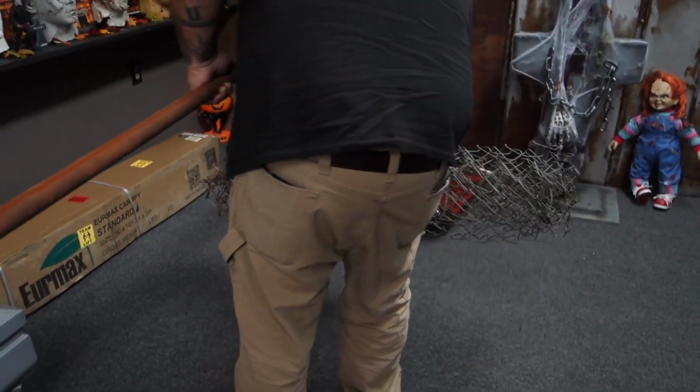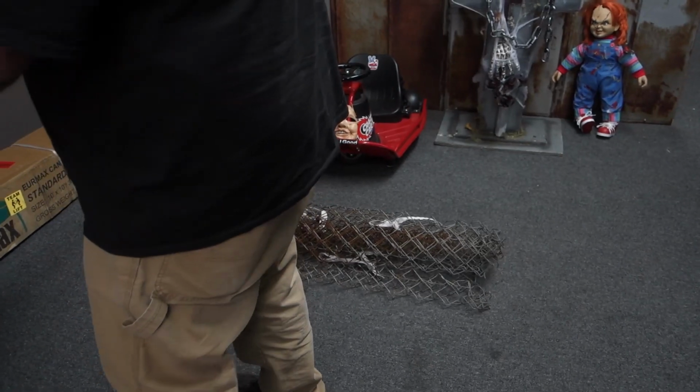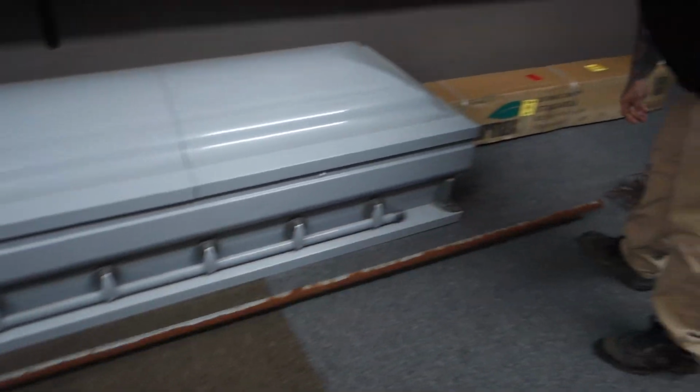Nice shirt. You like that? Flower Child. What you got? Surprises. A rusty pole, some old fence. I gave your mom a rusty pole. That's my grandma. Don't talk about my grandma like that.